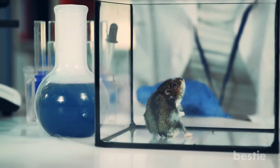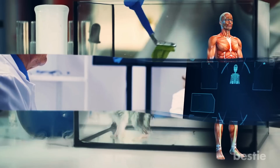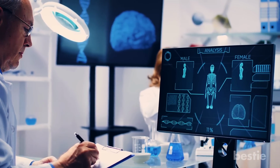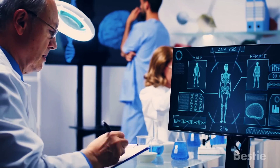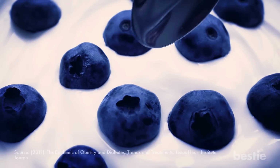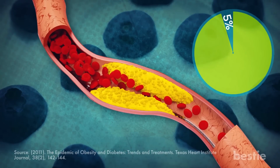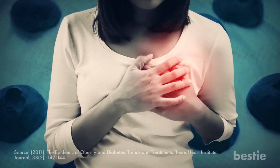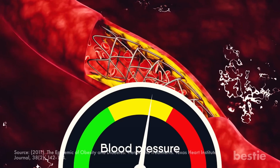Although we must note that animal studies may not necessarily translate to direct benefits for humans, they still offer valuable insights into the effects of interventions on biological workings and physiology, which can serve as a basis for further research on humans. With that in mind, increased blueberry intake was also associated with a 5% decline in arterial stiffness, which can be easily linked to cardiac complications. Arterial stiffness is usually associated with hypertension or high blood pressure, a significant risk factor for cardiovascular troubles.